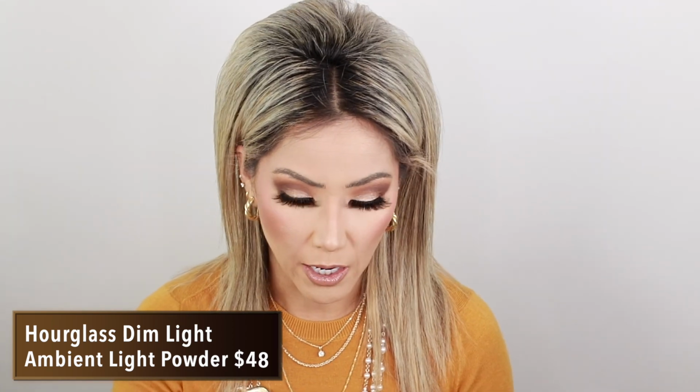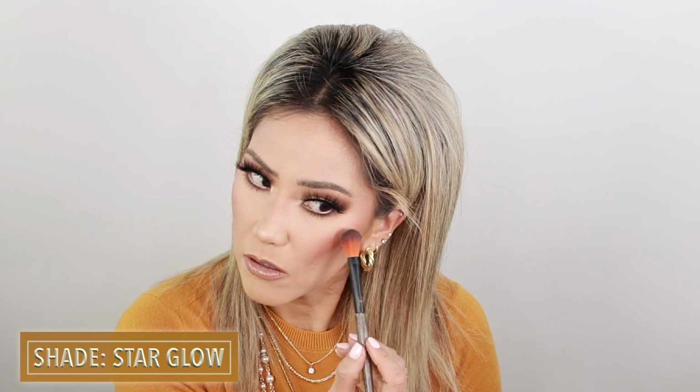Oh, it's so pretty. All right, I'm gonna do a little bit more highlighter. So I'm gonna take this Linda Hallberg brush. I'm gonna place that in just a little bit on the high points. So pretty, right, you guys?